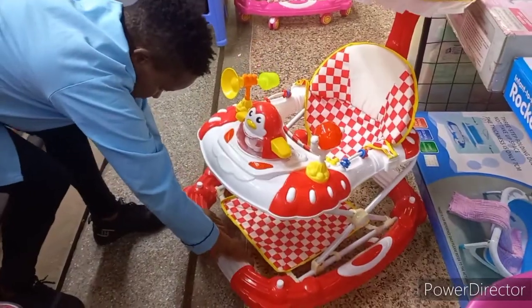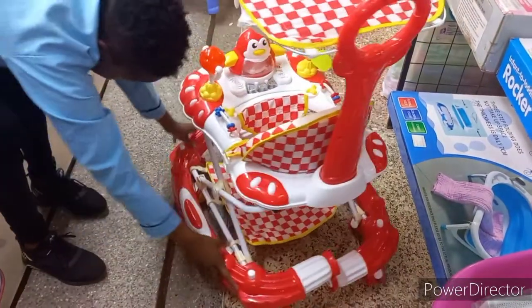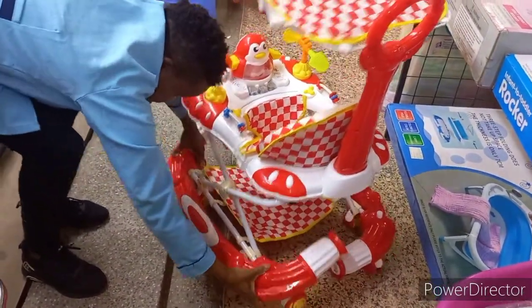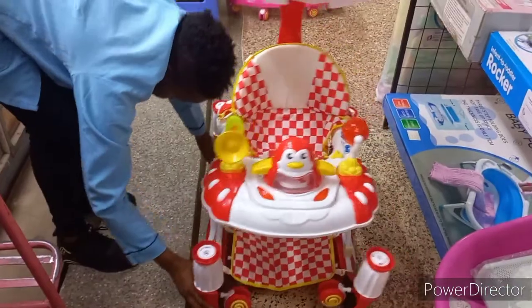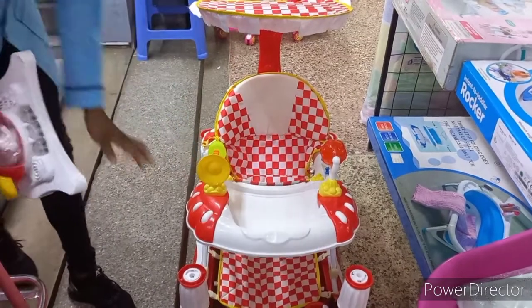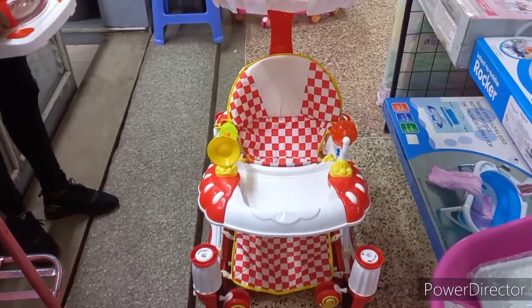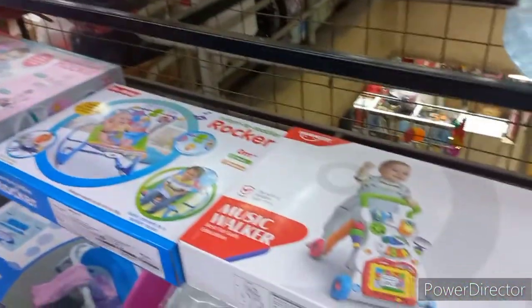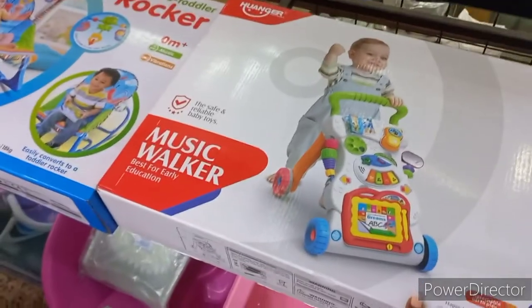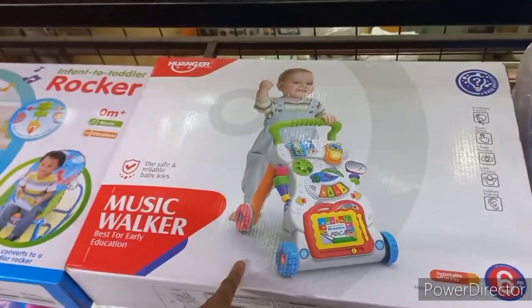It can turn into a rocker. Let's see how it turns into a rocker. Now it's a rocker. Once you remove the toys, it's now a feeding table. Yeah, that's amazing. How much is that? 5,500. Okay. Then there's a rocker. How much is just a rocker? Oh, this is a musical push walker. How much is a push walker? This one, 3,000.